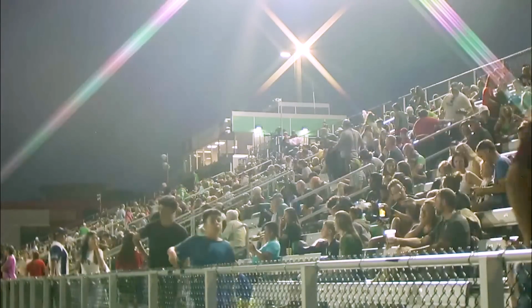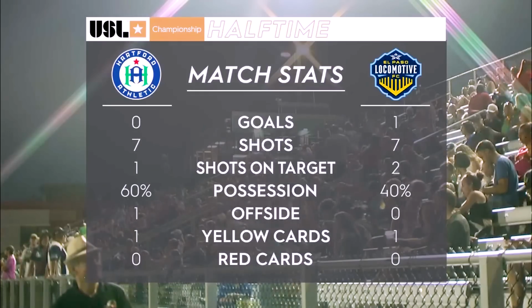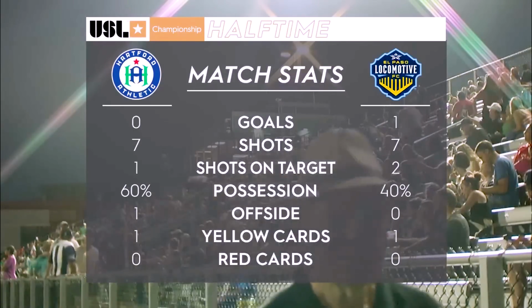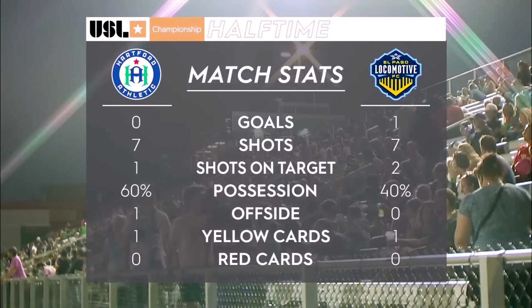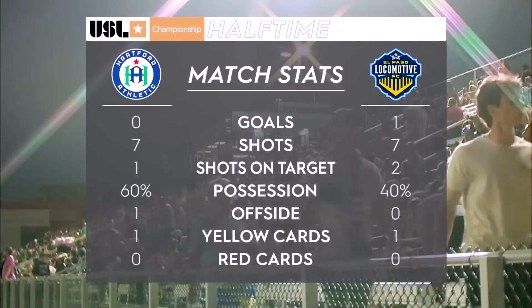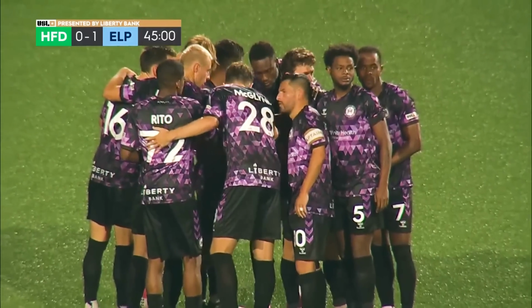So, again, like I said, I thought overall we had a good first half, just playing wise, but stat wise, at the end of the day, the only thing that matters is the goals. And if you look, 7 shots apiece, they have 2 shots on target to our 1. We have 60% possession of the ball. They have 40. So it's a very even game. It's just the final product, which is both killing my individual game and also killing us as a team right now. Anyway, here is the start of the second half.